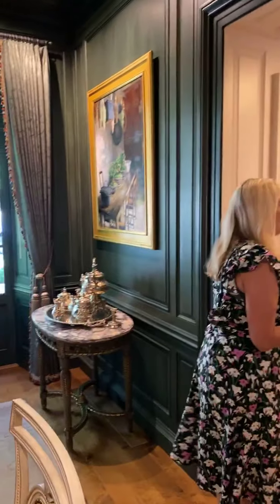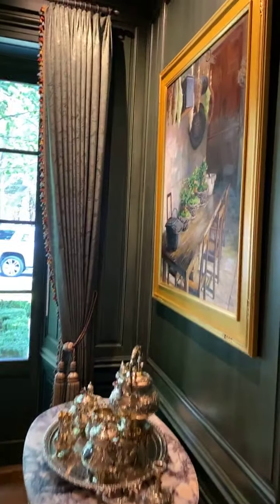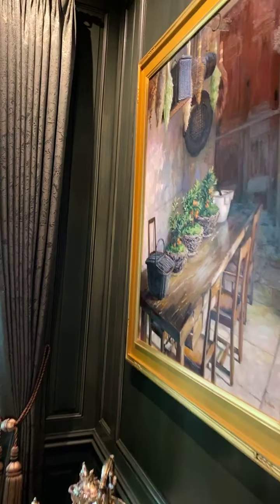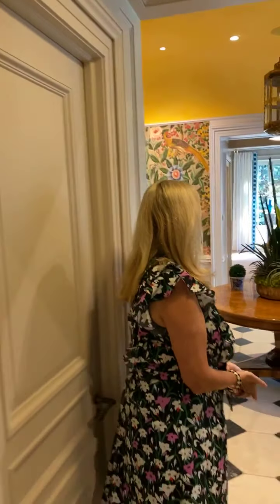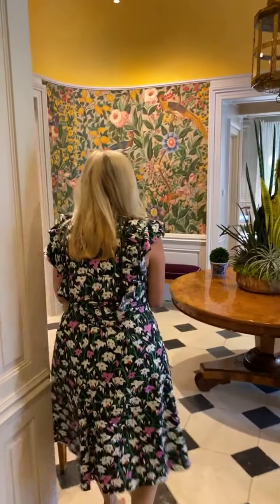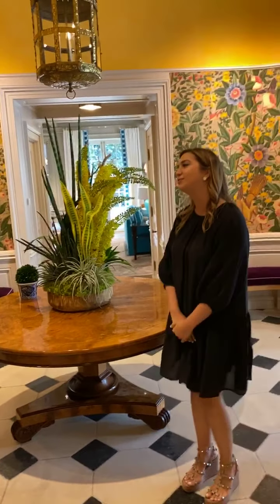Well, and that's actually the reflection of my client. She has a lot of life and personality and is just such a kind person. I wanted her home to reflect that. Well, I think it certainly does. I'm so excited that you walked us through today. This was really just beautiful and fun and just a breath of fresh air.